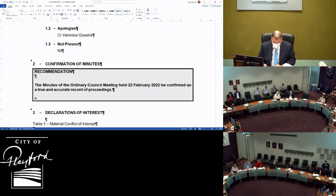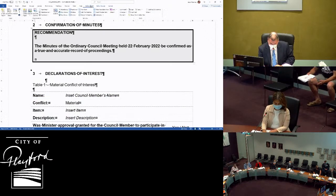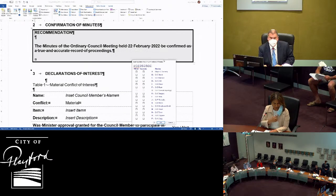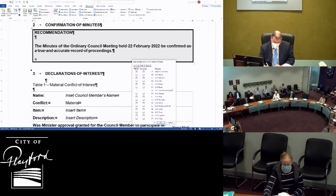We move to item two, confirmation of minutes of the ordinary council meeting held on the 22nd of February 2022 be confirmed as a true and accurate record of proceedings. Councillor Onyezan: Yeah, happy to recommend it. Thank you. Find a seconder. Councillor Strelt: Happy to second, yeah.